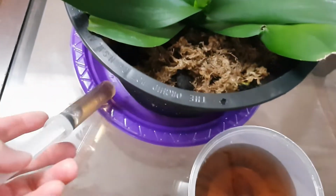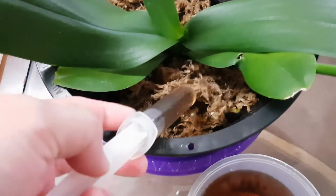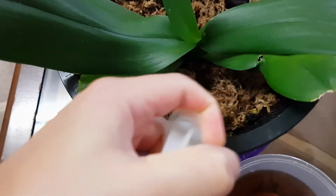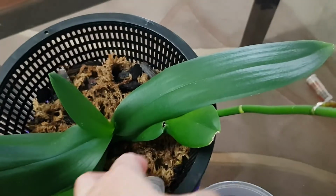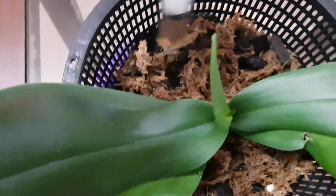I'm gonna sit up a bit so I can give this one here. The reason I got this beautiful purple plastic is so whatever water or liquid I put here won't go onto the table or any surface. So now I'm gonna inject it like this, slowly, right here. I just repeat it more and more until all these things are satisfied and look happy. I give this little one four syringes. It's really easy to handle the little syringe in my little hand.